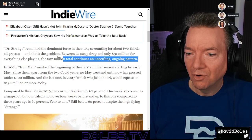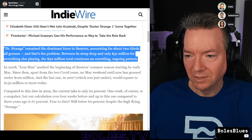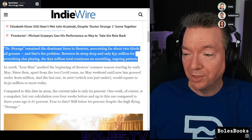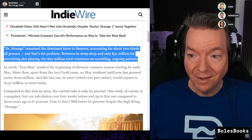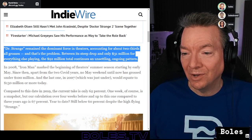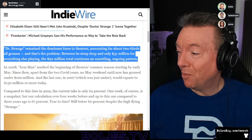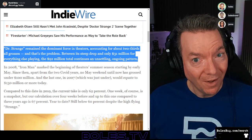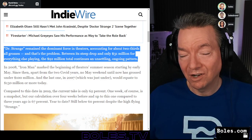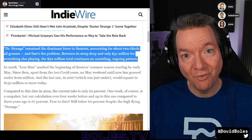Doctor Strange remained the dominant force in theaters, accounting for about 2/3 of all grosses. And that is the problem. Between its steep drop and only $31 million for everything else playing, the $92 million total continues an unsettling, ongoing pattern. So you think you have the world's greatest hit. And then the people who know, the people who look at the statistics and the trends and see what's happening are saying, wait a minute. Doctor Strange, sure, big hit first weekend, but after that it has no legs, as they say in the business. And it's over and it's not going to get any better.